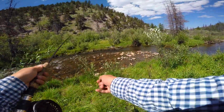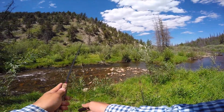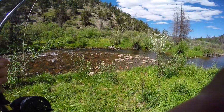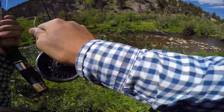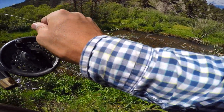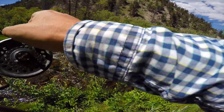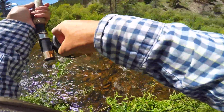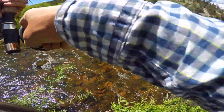Just to get into that channel back there along where that dead willow is, where that current's rushing. And boom, right there on that third cast, pulled a fish right out of there. And the fishing was just excellent this day. Pulled this little guy here into the shallows, so it would be easier for me to get him into the net.